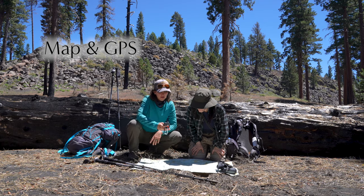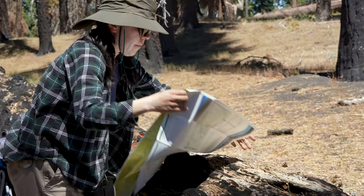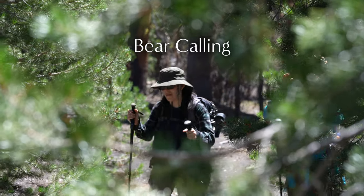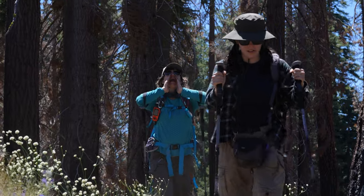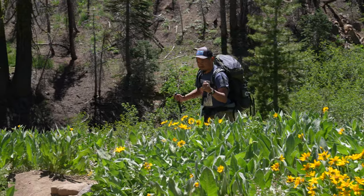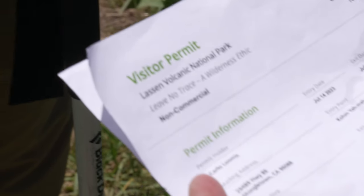Carry a topographical map, compass, and device with GPS capabilities. Know how to use them for route finding. Avoid potential black bear encounters on the trail by making noise to make your presence known. Have your permit handy in case a park ranger, or the occasional bee, needs to check it.